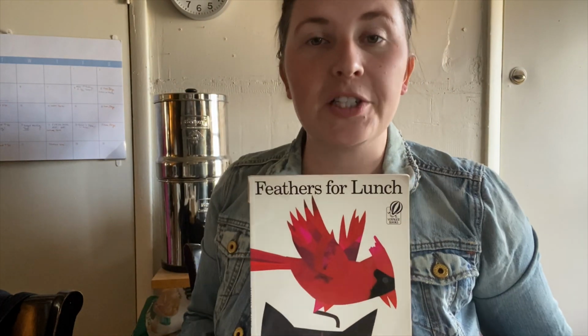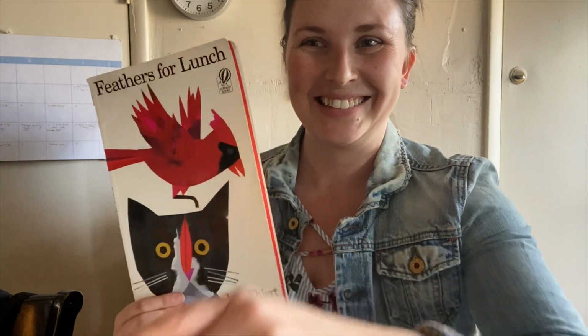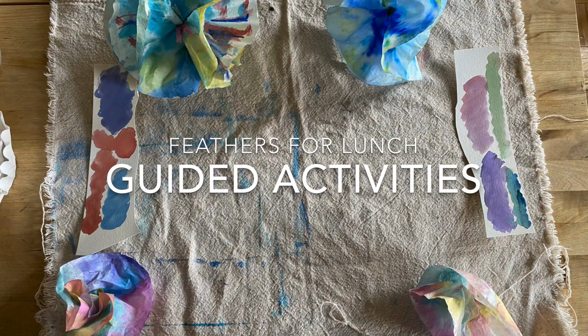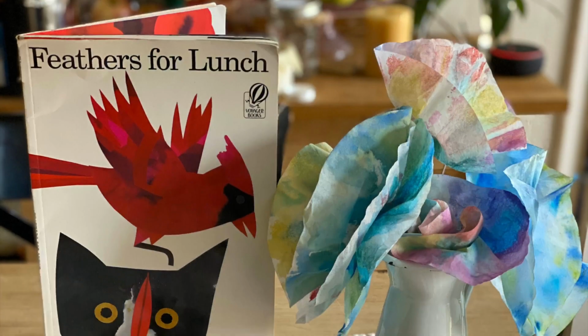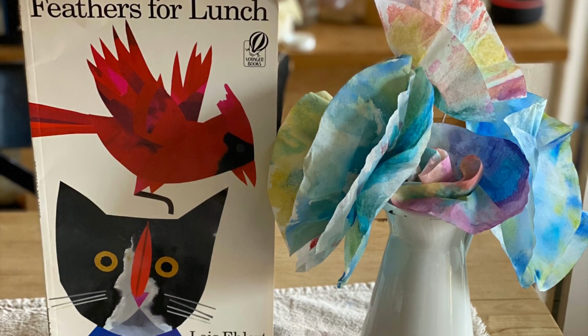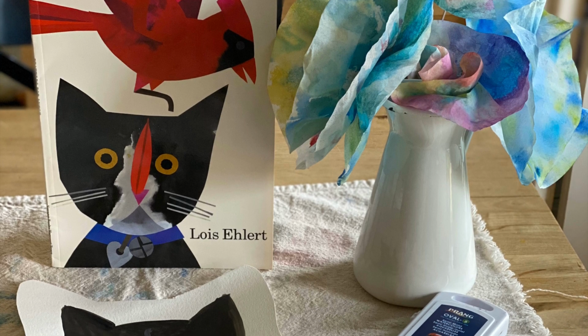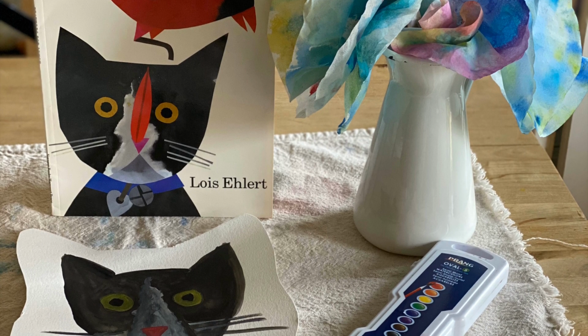The next thing we're going to do is make some flowers of our own and also do a painting of this cat. So follow along. Ask an adult to help you gather some of the materials for us to make watercolor flowers and to do a watercolor painting of the cat featured in Feathers for Lunch.